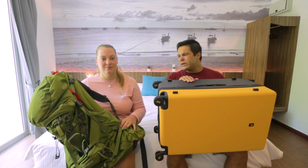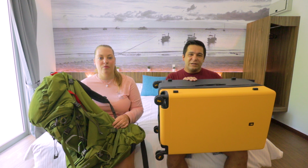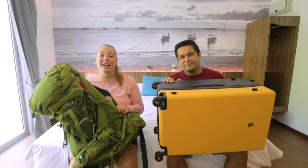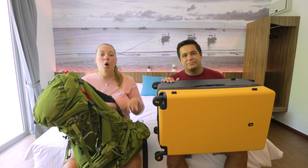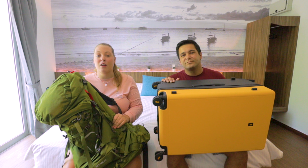All right, now usage. This is one thing where the suitcase maybe loses a little bit. With a suitcase, it's really only got one use, and that's traveling long distances. Yeah, with a backpack, there's multi-uses for it. You can use it for your trip, obviously, but then if you're going hiking or to the gym, we use it when we do our short vacations because you can just throw everything in it and we're good to go.